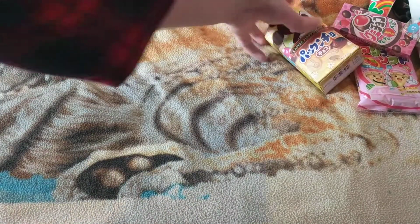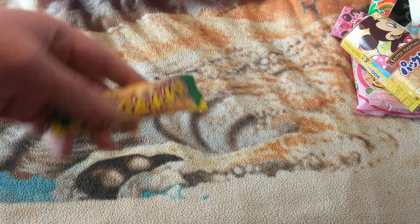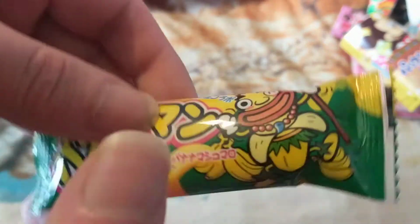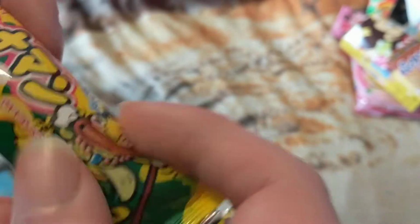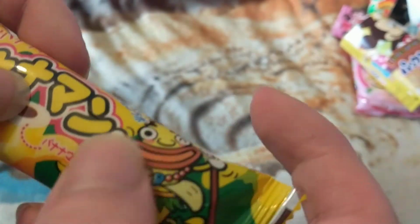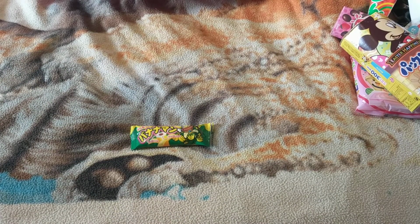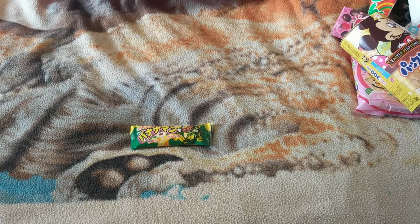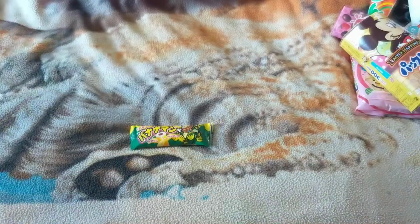Next thing we got is a banana chocolate. Banana with chocolate in the middle. It's like a marshmallow banana with chocolate in. I had that before. And that would be in your premium and original.